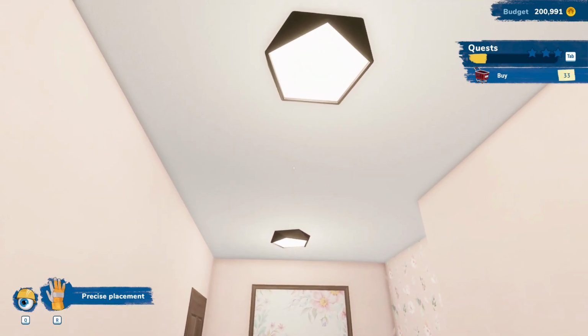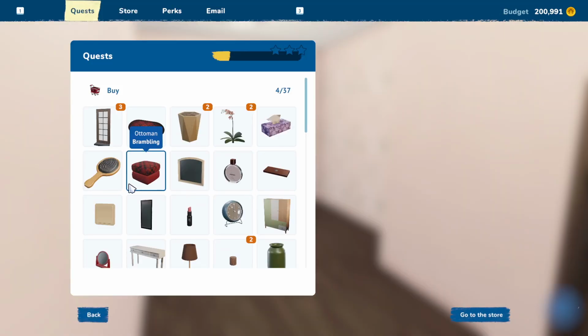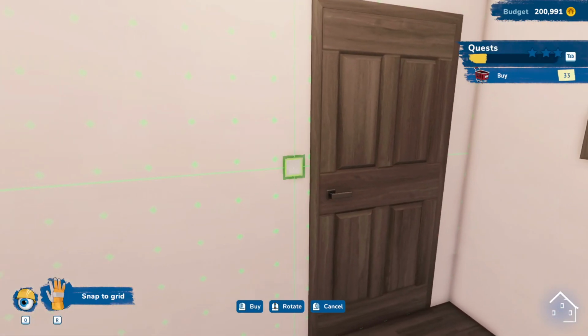How's that? That feels better. That feels okay. Alright, we're going to go with that. And then light switch, going to go over here by the door.